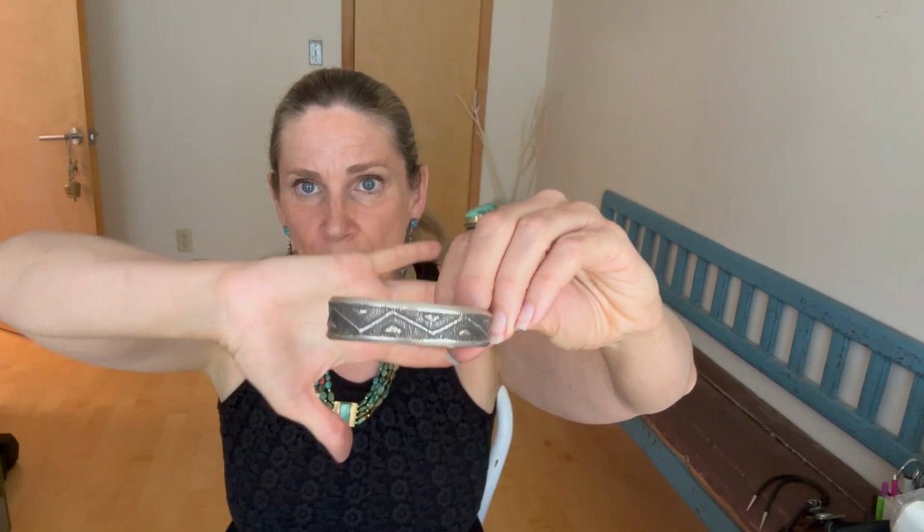This would of course come out flat, and then Ira would have shaped this into a cuff. It's a very painstaking process, and I love the way it's narrower here and goes to a wider section here. It's a lovely piece, and it means so much to me to think that it was in my dear friend's hands.